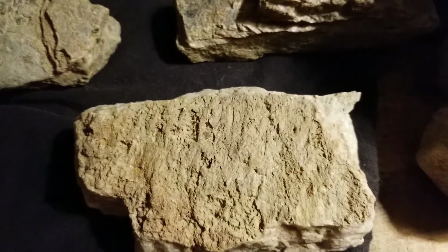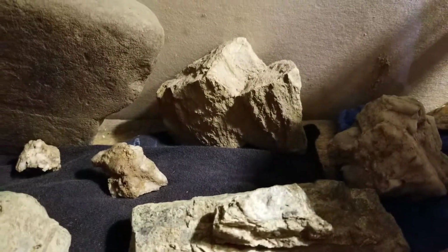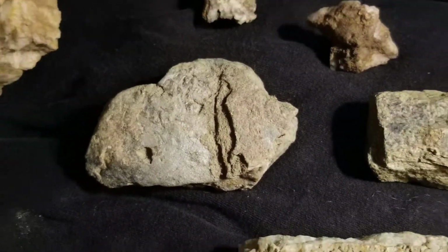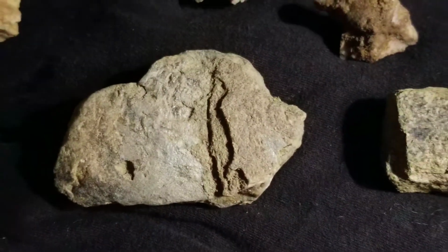I have some buffaloes here for you. This here's a very old stone, and I say that because of this image. This is a buffalo, I believe. It's shaped like one. It looks like one from the other side. It's an old stone.